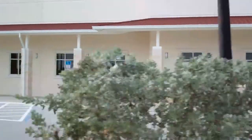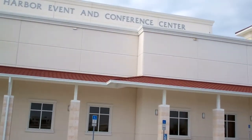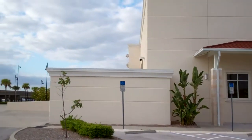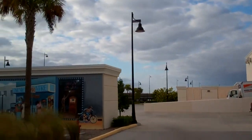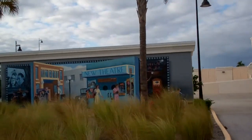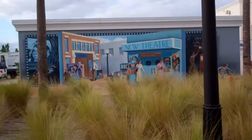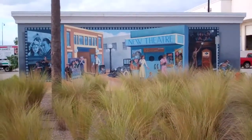There's our new, since Hurricane Charley, event and conference center. I refer to it affectionately as the Floodatorium, because if we get another hurricane, it's going to flood. They had a naming contest, and I wanted to name it the Floodatorium. My wife said, "No, that's tacky." But maybe. Well, let's hope not.